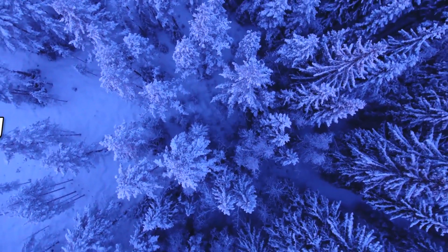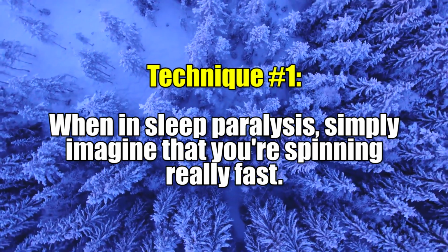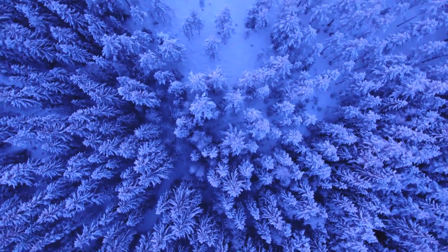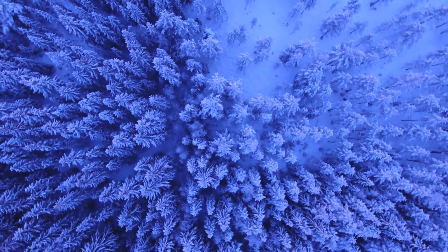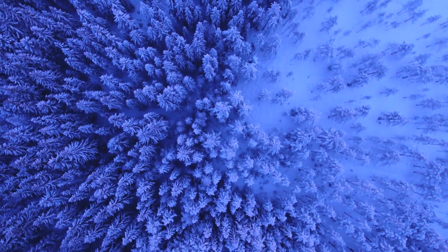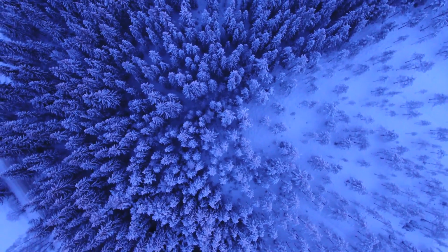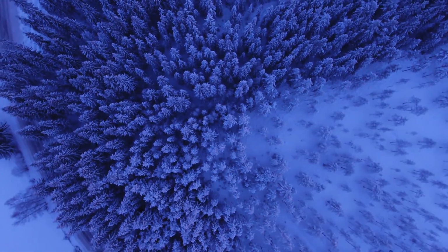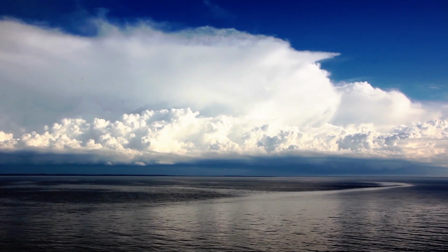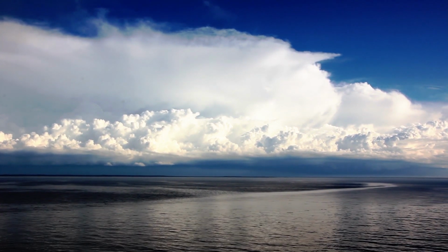So, technique number 1. When you're in sleep paralysis, imagine yourself spinning really fast. Imagine yourself starting to spin and feel the sensation of that. And then imagine yourself spinning faster and faster and faster. And if you can really imagine that sensation and focus on that sensation, you'll start to feel yourself spinning. And within a matter of just a few seconds, you can find yourself propelled right the way into a dream. Now, this technique hinges on two things, not just on you being in sleep paralysis, but also you knowing what that sensation of spinning really fast feels like.